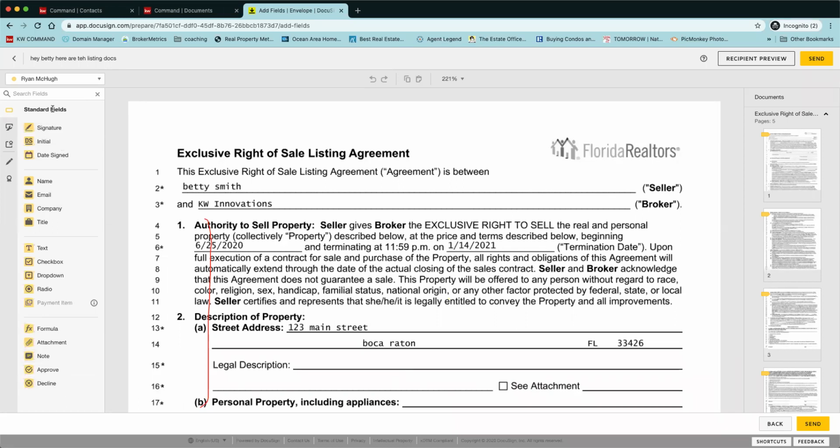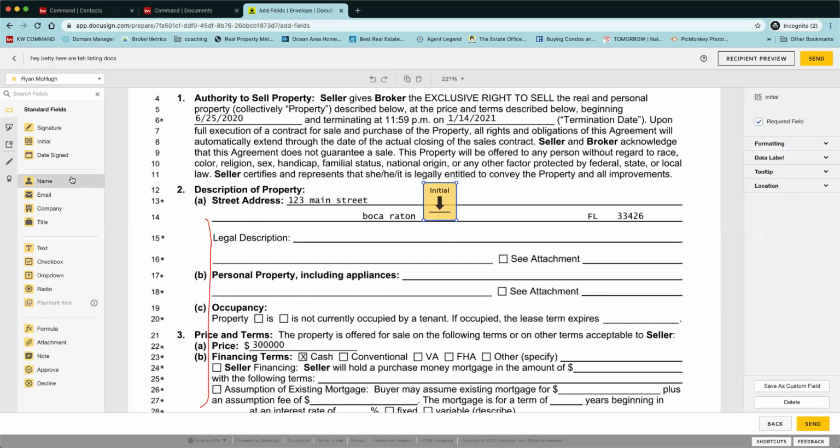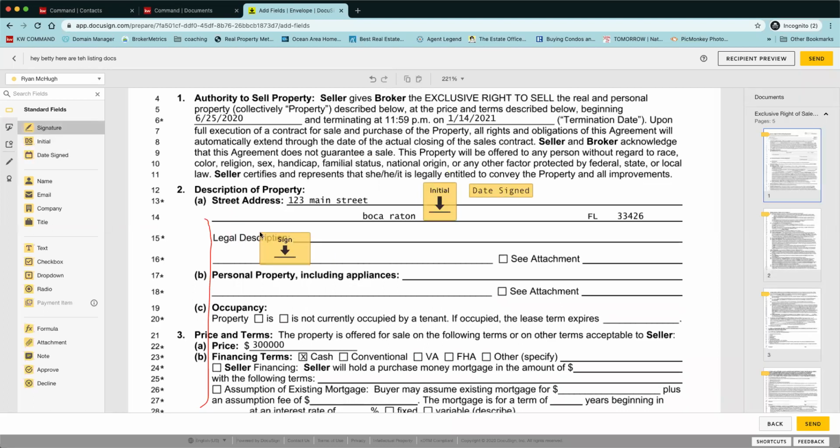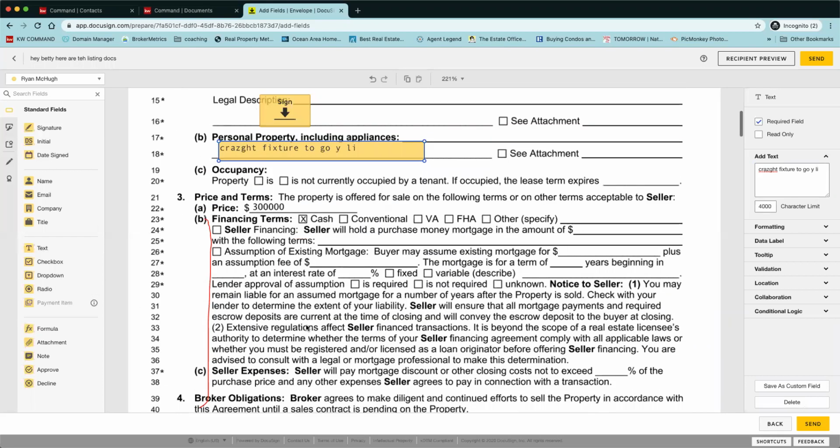On the left, you're going to see standard fields. Signature, initial, and date signed are the real easy ones to do because they're pretty standard. So if I wanted a signature or an initial because we changed something on the contract, I would click on initial, and I can just drop it wherever I need it. If I need to throw a date in there, I can do that. If I need a signature, I can do that. If I need to put some text, like the personal property here, I can put it in and say, I don't know, crazy light fixture to stay or to go, whatever it is that you need to put in there. All the fields that you need to add, you can do that.